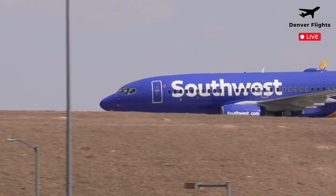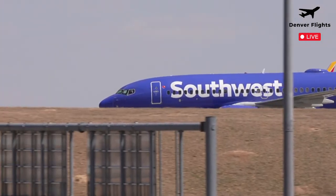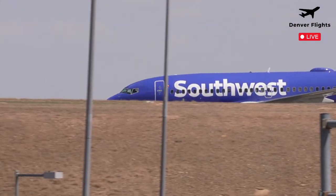That is super cool. American 420 official approach, 17 right. American 420 Denver, carrier number 2 to runway 17 right.